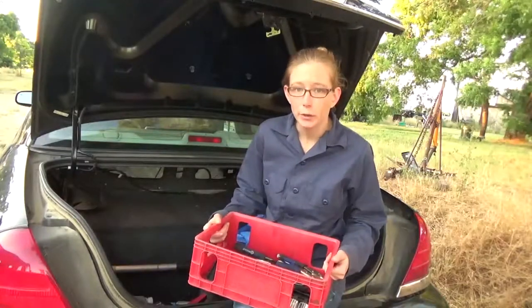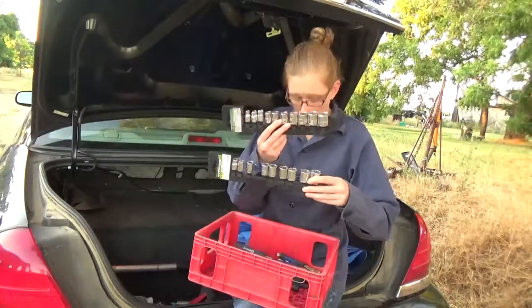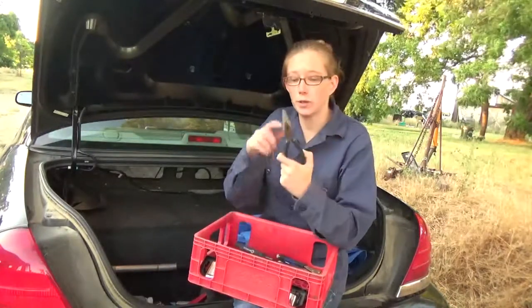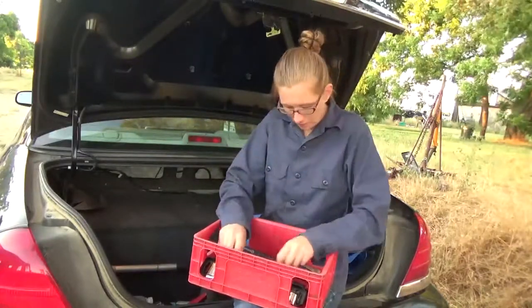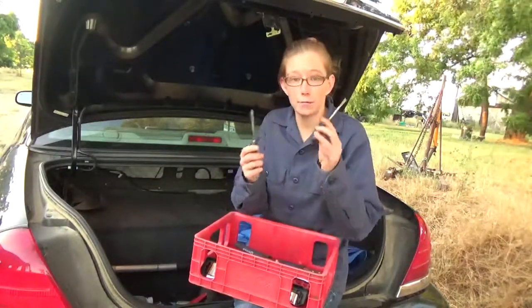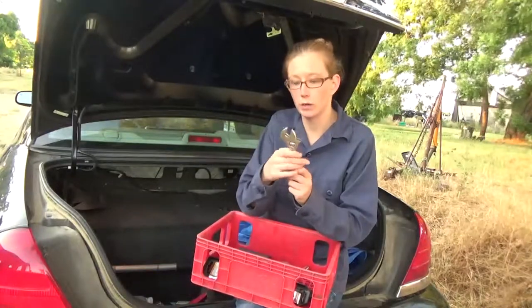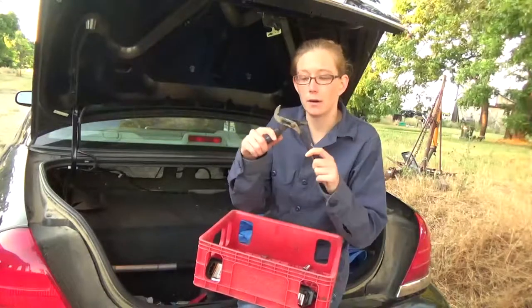Keep a basic toolkit in your car. It should consist of some standard and metric sockets, your ratchet, some needle nose pliers with wire cutters, a long and short extension, a universal joint, a Phillips head and flathead screwdriver, some vice grips, an adjustable wrench, otherwise known by its brand name as a crescent wrench, and a pair of channel locks.